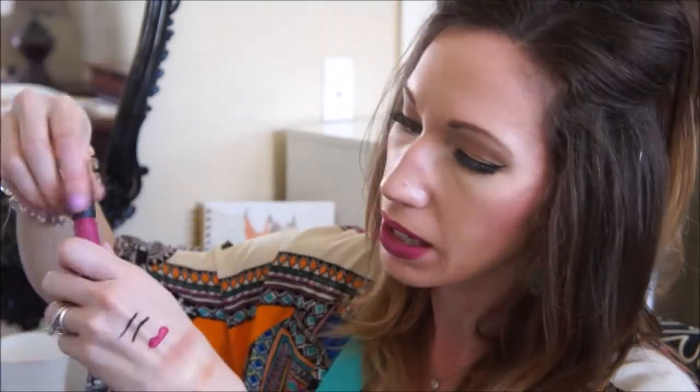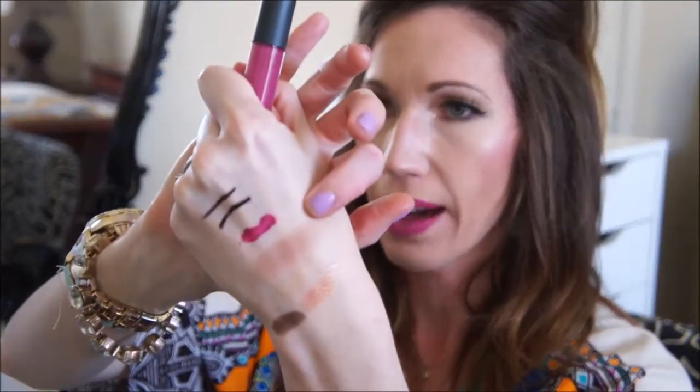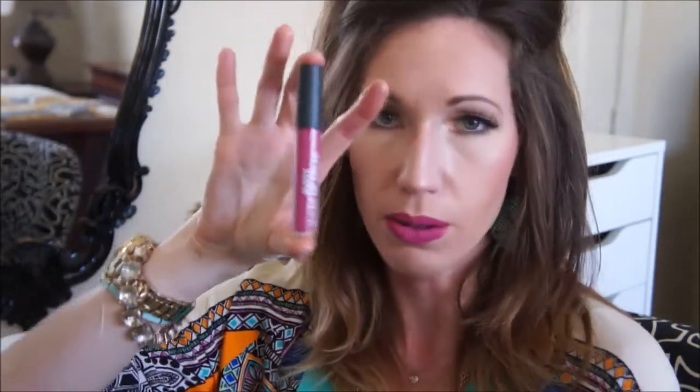I love it. It is this color right here, and it's just this kind of mauve pink, and you can sheer it out a little bit as well, or you can build up the color, but they're very pigmented, and they come in lots of different colors, I think 10 to 15 different shades. There's a lot of really pretty lighter colors and some really pretty dark berry colors. This was kind of a mid-tone color, so I picked that one up, and I've been really pleased with it.